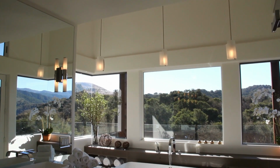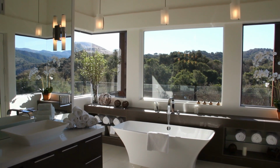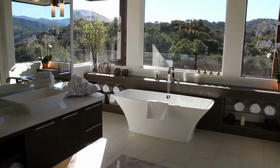If you're having the master bathroom tiled, you may want to consider having them add radiant floor heat. It's such a small area that it might not cost that much, and it'll just be nice to have already done.